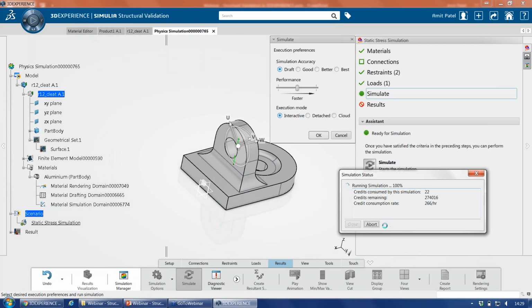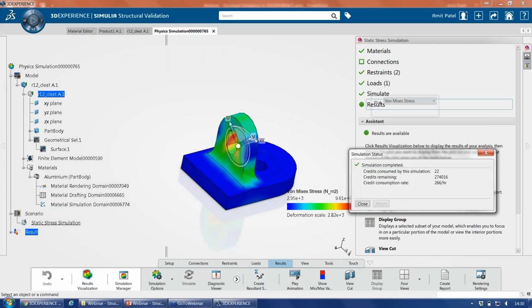Okay, now it's at 100%. And then once that's done, it should be any second now. Sometimes we get this as well. It says not responding. It's because it's working in the background. There we go. So our simulation is completed.